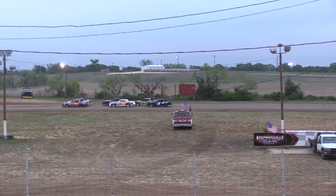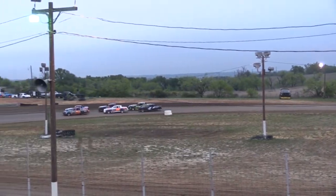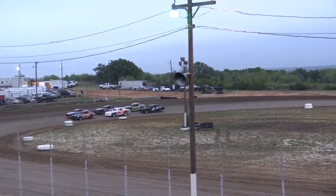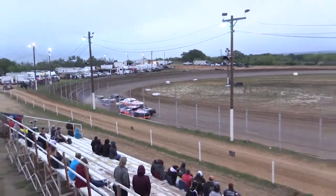In the 5-star, we're going to have 6 cars, 8 laps. The 1 to go has been shown. The lights are out. We're going to be going green this time out of 4. Waringa and Spillman going to lead them to the green.